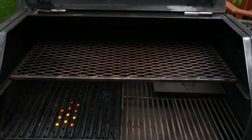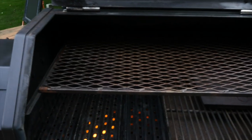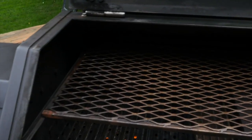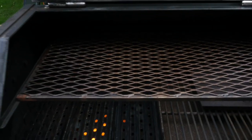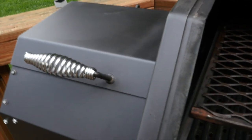Inside, you have your top rack for smoking. They make this in a half shelf, which I'm gonna get at some point, because when I'm doing burgers right now, I have to pull this out. With the half shelf, you could leave that in, throw some things up there, and use it like a normal grill.